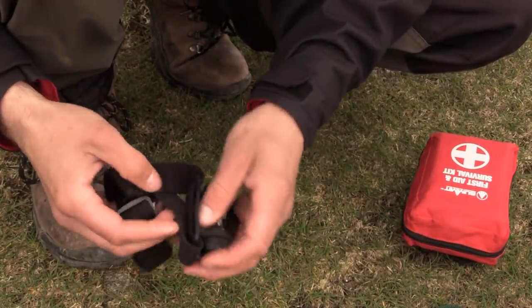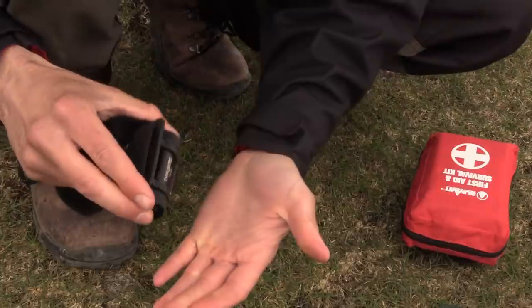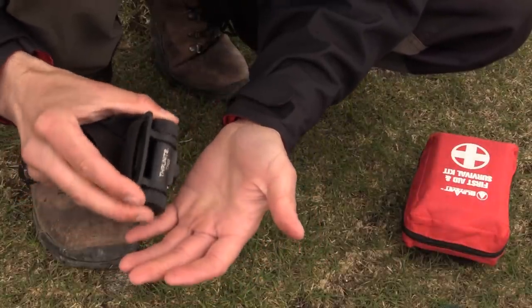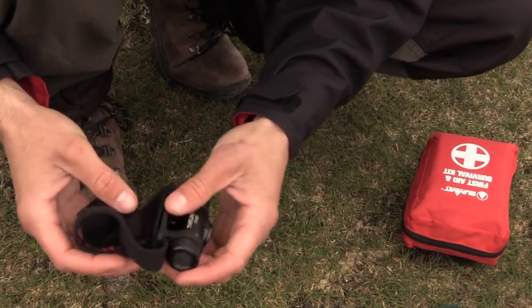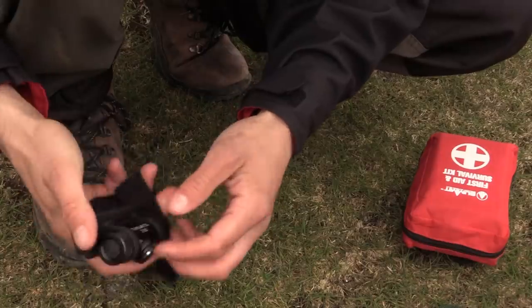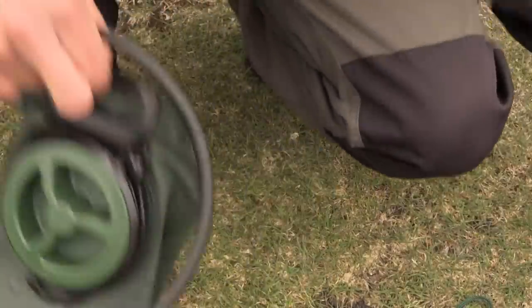A torch, guys. Honestly, it sounds stupid if you're going up in the day, but if you don't have a torch on you, and something happens, it could be game over. You can flag for SOS. Nowadays they have an SOS mode on them. I'm hoping you can still hear me, guys, it's not too windy.